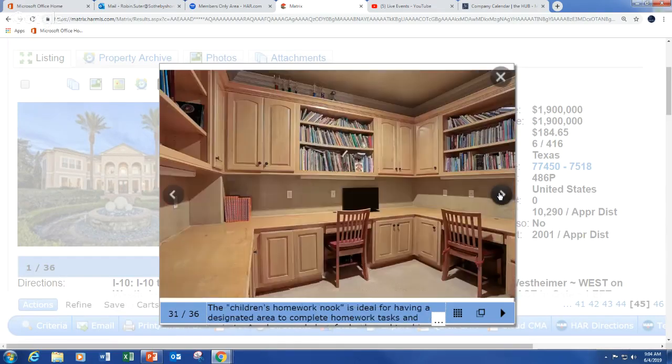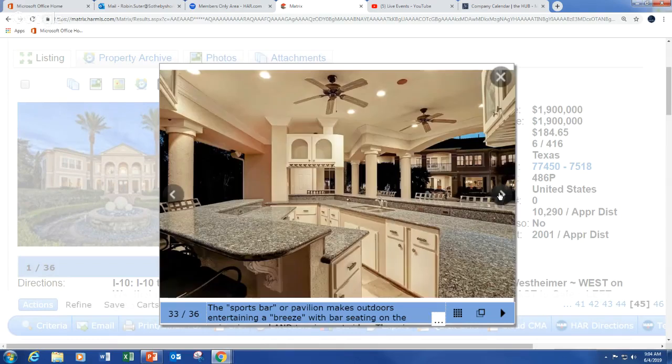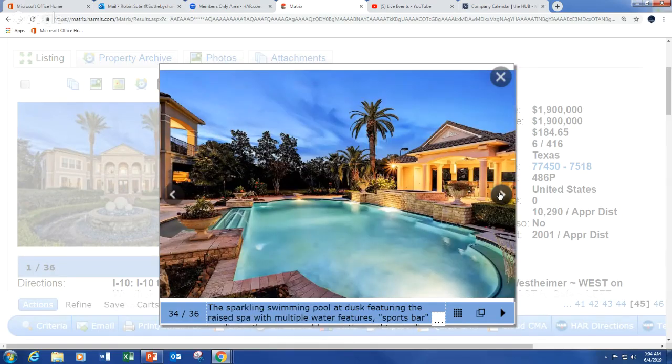One of the kids' rooms. Kids' homework room. This is over the four-car garage, so it's gigantic. It's got this big room. It's got a full bath. And the storage in this house is phenomenal. This is in the sports pavilion outside that serves the tennis court side and the pool side. There's a pool bath and a storage closet.